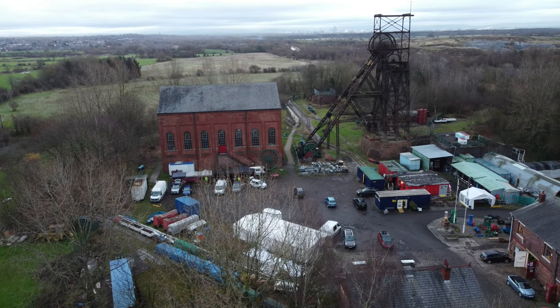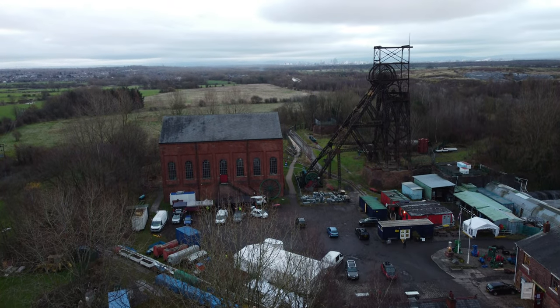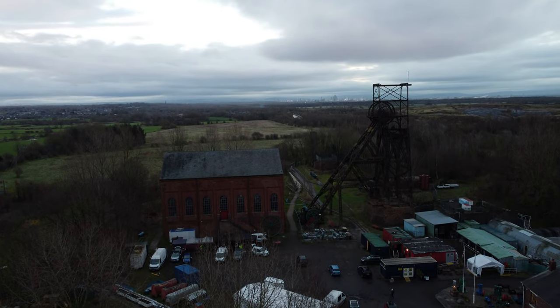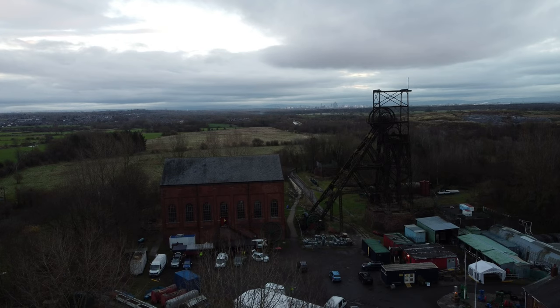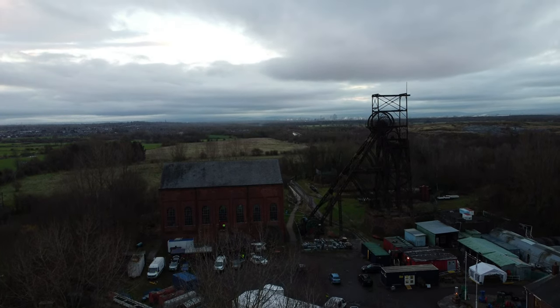So we'll finish off with a bit of drone footage. If you look in the distance, you can see Manchester Town Centre, and to the right when we pan, you'll also see the Chill Factor, which is at Trafford Park, or, you know, near the Trafford Centre. But yeah, I really recommend this as a day out, guys, the Lancashire Mining Museum.